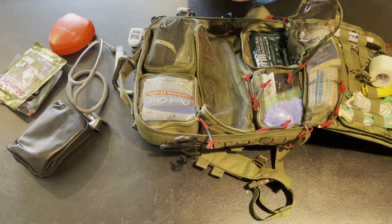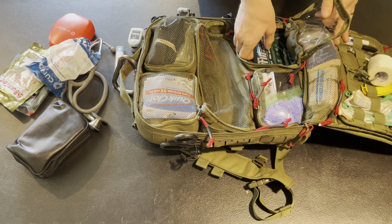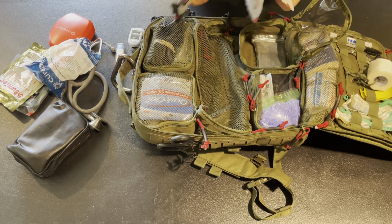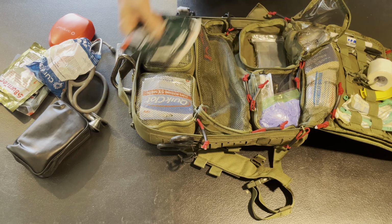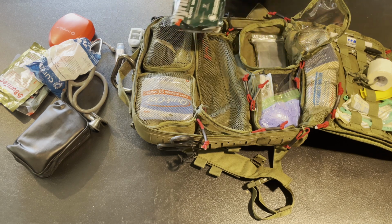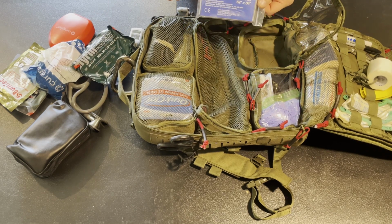Then I have some oral pharyngeal airways of varying sizes. And then I throw in this compartment my chest seals, because unless you can seal the chest cavity from penetrating trauma, you really can't get good ventilations, because the pressure and the equilibrium is off in the chest cavity and the lungs can't function properly. So I keep the chest seals in there. Also at the bottom of that I keep a Mylar emergency blanket.